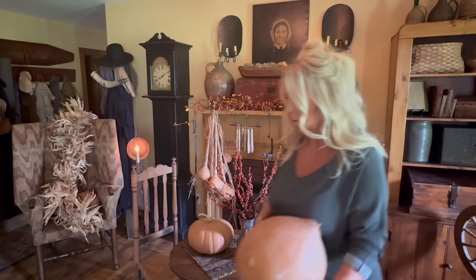Hubby's really going to love this when he gets all tangled in this. When he tries to turn the sink on, he gets all tangled in this. He's not going to be happy. But that's okay. He'll get over it.